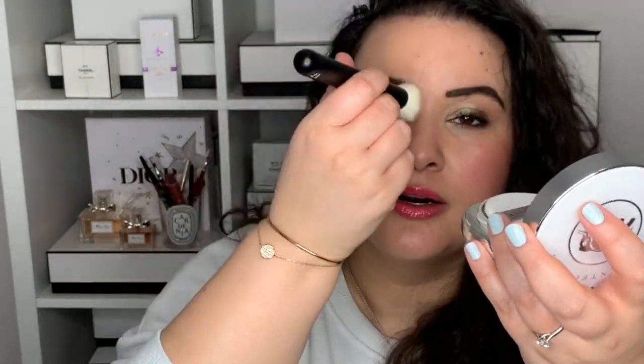The cushion foundations that I've mentioned today all come with their own sponge applicator, but sometimes I just don't really feel like using my hand or getting any product on me. So I just go in with this, and I find that this gives you really nice coverage, whatever it may be. Even a powder, this works really nicely just to push and correct, and it gives you a really nice blurring effect. It looks really natural, not cakey whatsoever.